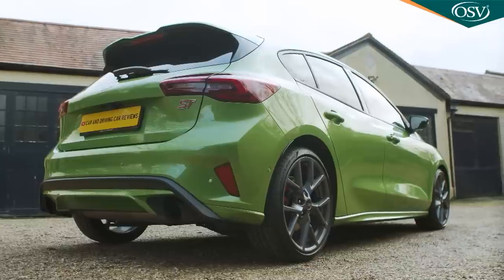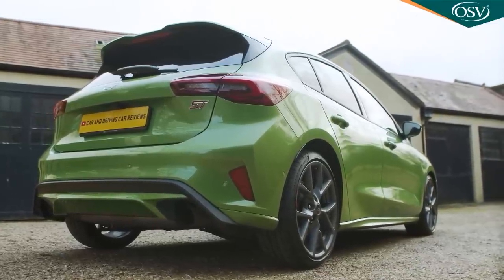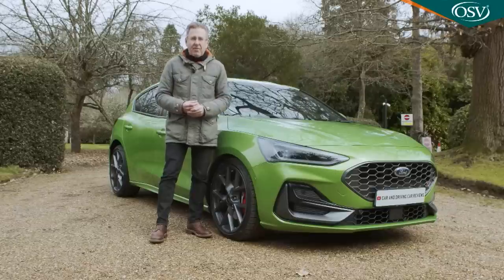So, how does this Ford stack up against hot hatches of that calibre? Well, you'll need the industry's most comprehensive review, the car and driving road test, to find out.